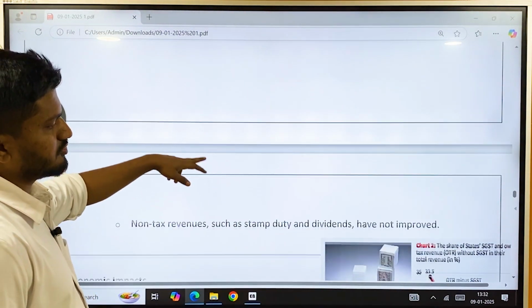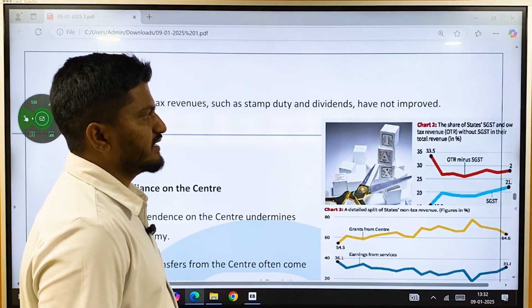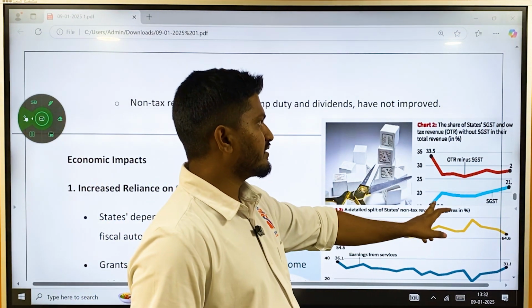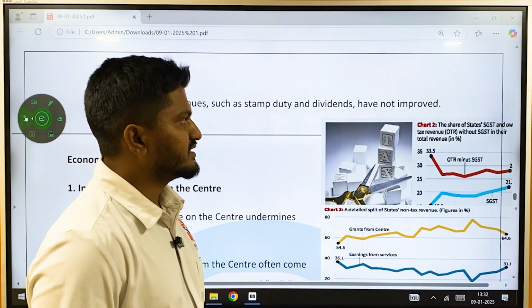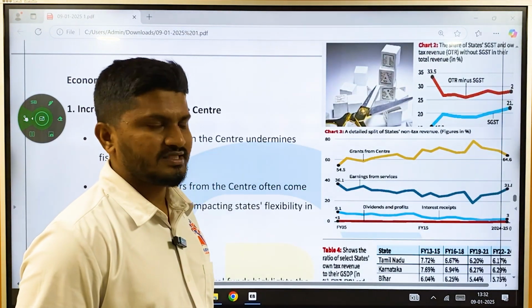Then another graph talks about the share of states' SGST and own tax revenue without SGST in their total revenue. Okay, OTR minus SGST is reducing. OTR, that is own tax revenue with SGST, is higher. So whenever you remove the state's GST, the own tax revenue is on the lower side of the stratum.